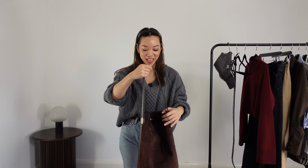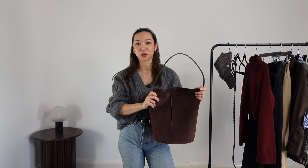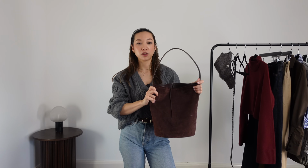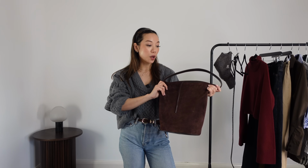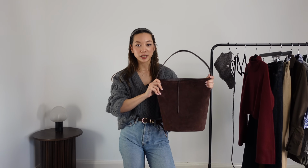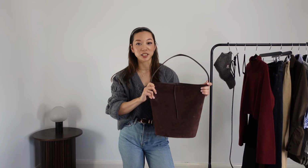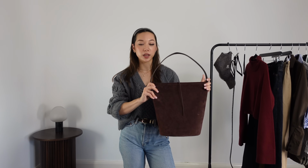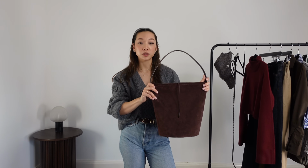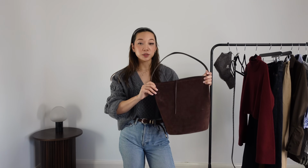So the penultimate item on my list is this bag from J.Crew, which I don't think I've shown on my YouTube channel yet because I got this in November and I don't think I've put it in a video yet. So again, another brown item. I really have been loving brown. Brown was definitely my color of 2023. And this tote bag has very quickly become my most used bag of the past 2 months. I absolutely love this tote.